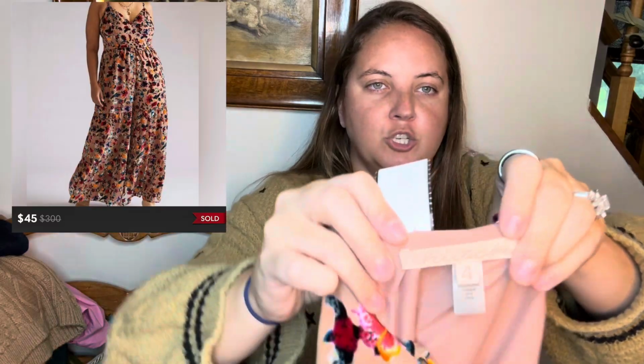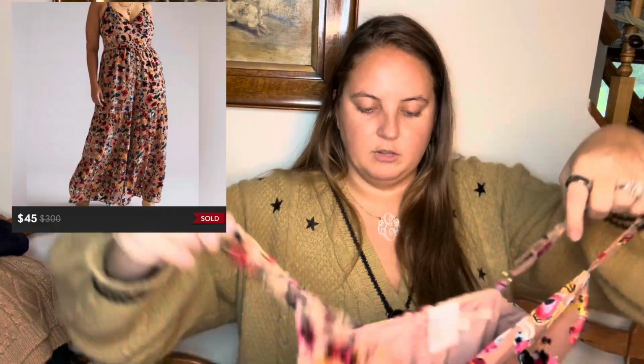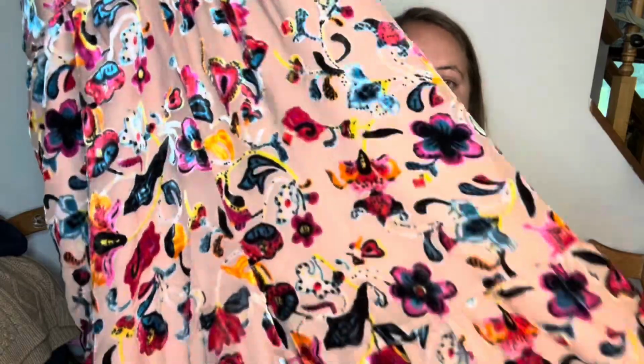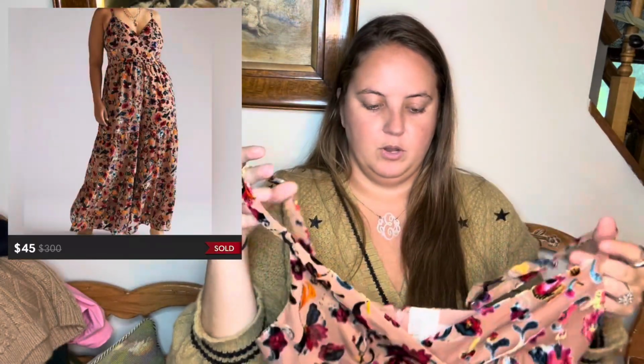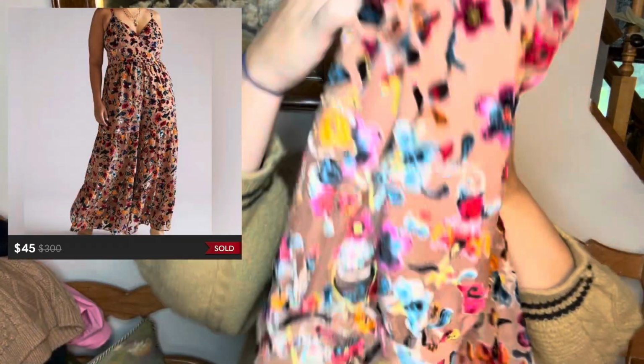And this is Hutch, which is sold at Anthropologie. Not sure if it's sold only at Anthropologie or if it's sold elsewhere too, but it's definitely a more expensive of the Anthropologie brand. So this is a jumpsuit, and it's like this burnout floral, and it's a very wide leg. You could totally wear this as like a wedding guest if you wanted to dress it up, or you could wear it a little more casual if you wanted, but it's a really pretty style. I think it retailed for like close to $300 if I remember, so I'm excited to get that one listed.